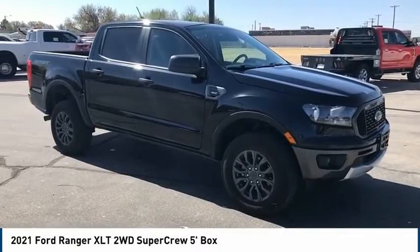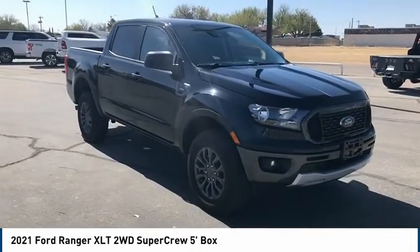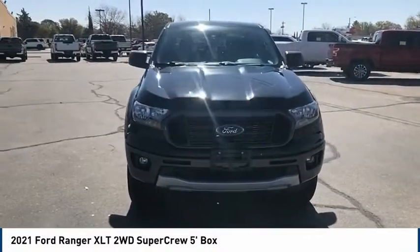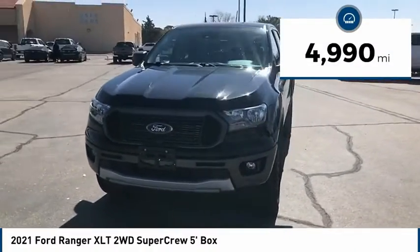we are pleased to show you the 2021 Ranger. Tough inside and out, Ranger proves its mettle. This vehicle has less than 5,000 miles.